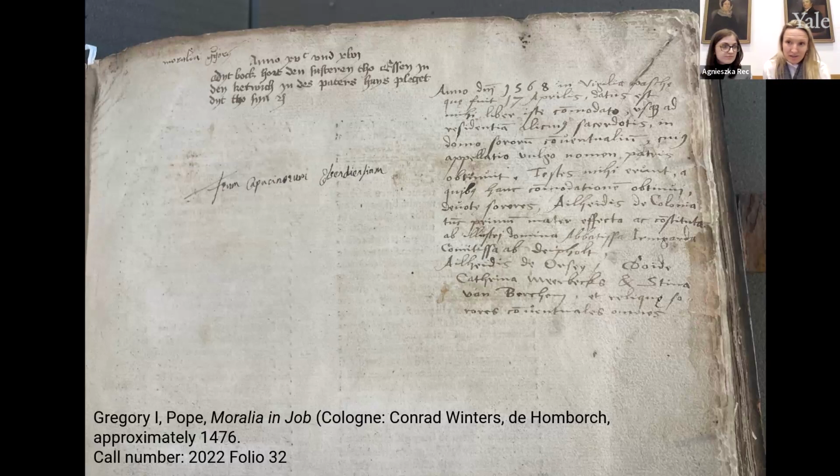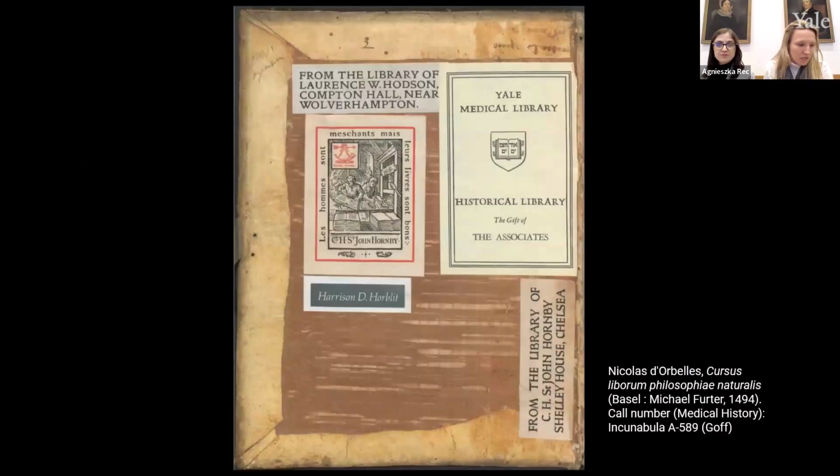In this case, we're very lucky that many of these signatures are dated, but we're often left to approximate the date by hand. And this is where paleographical training is really important in this research, to be able to say, by style of handwriting, what's our best guess for when this reader would have been interacting with the book. Another common indicator of past interaction and past ownership are book plates, which you see many of here on this volume from the Medical Historical Library.